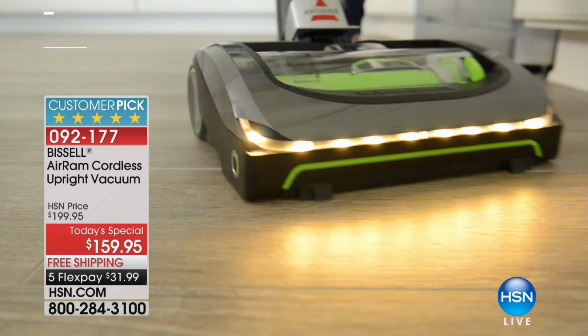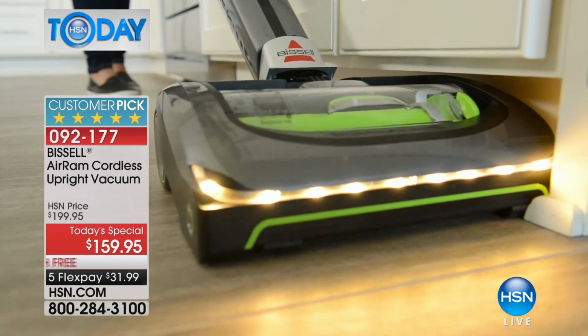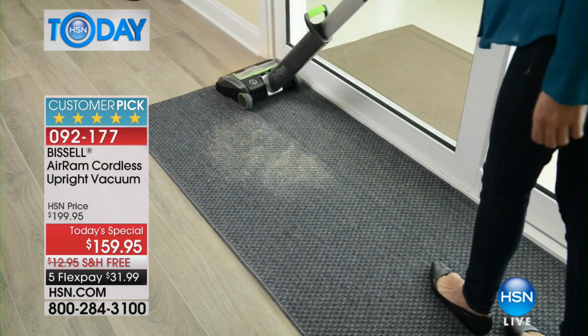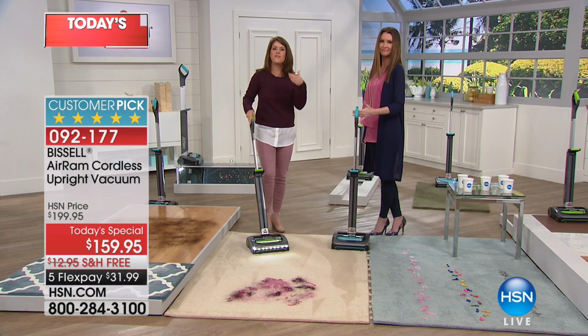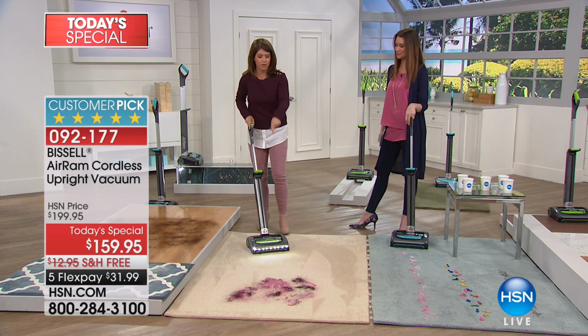You're saving $40 on the price, and then what was the shipping, like 12 something? I mean, this is the day to get it, $12.95, and the only place you can get it in teal. And maybe you're unhappy with the vacuum that you had after the holidays. This is the way to make 2018 better for vacuuming.